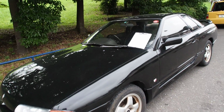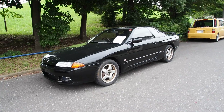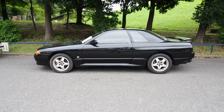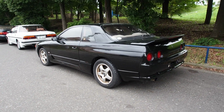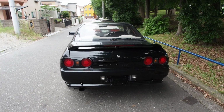So let's go around here. There's water in the front left headlight that I did get pictures of. Usually that's just a seal problem on the back. Sometimes when people replace the headlights, they don't fit the O-ring in properly, and then water can get in there. So stock suspension, stock wheels, of course stock iconic tail lights.